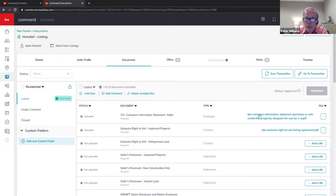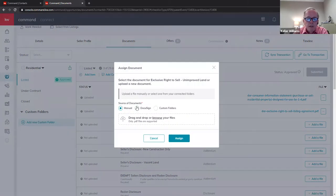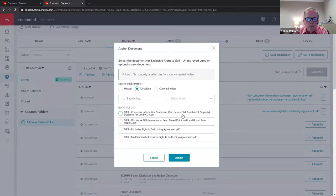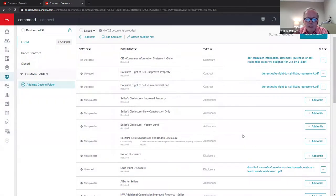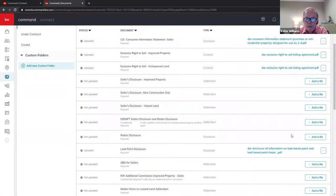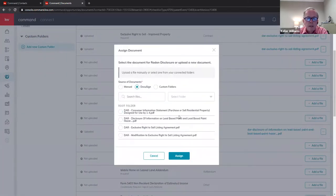So you can see over here where my mouse is, I already sent these for approval, but we're just going to pretend like we haven't. So let's say exclusive right to sell is one of the documents. Just go over, add to file, go to DocuSign, and it brings up the list of the documents, and you pick it out, and you just go assign. Okay, I'm just making this up as I go. So radon, we're going to say, yeah, we want a radon. That's one of the documents that we did.